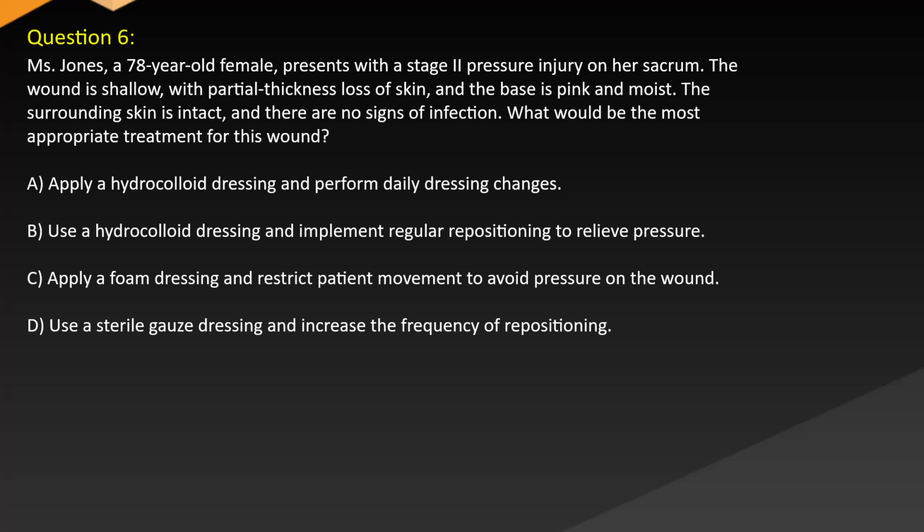Question 6. Ms. Jones, a 78-year-old female, presents with a stage 2 pressure injury on her sacrum. The wound is shallow with partial thickness loss of skin and the base is pink and moist. The surrounding skin is intact and there are no signs of infection. What would be the most appropriate treatment for this wound?